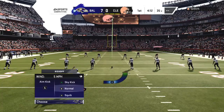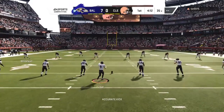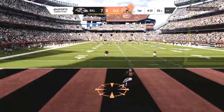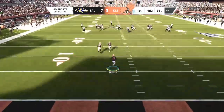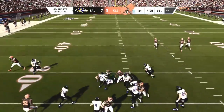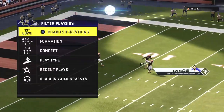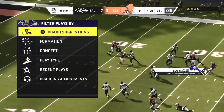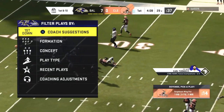Justin Tucker set to kick off. Tucker now to kick it away following the touchdown. That's fielded in the end zone. And a good return as he'll be stopped just shy of the 30-yard line. The Browns take over first and 10 at their own 29-yard line.